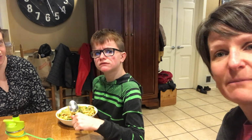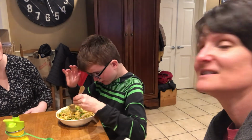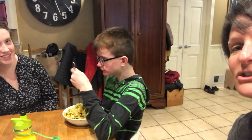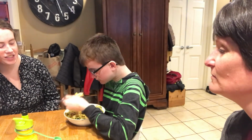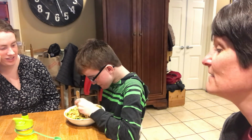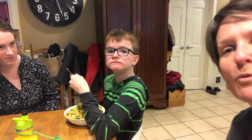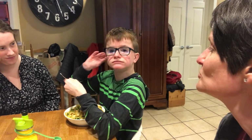So while we're talking about eating with Owen, we can talk about holding a utensil as he switches his grip, because he likes to eat with his hands still. And the more food in your mouth, the faster it can get in there, the better. We don't know that he chews appropriately. That's the next step that we're working on right now, is making sure that he's chewing well.